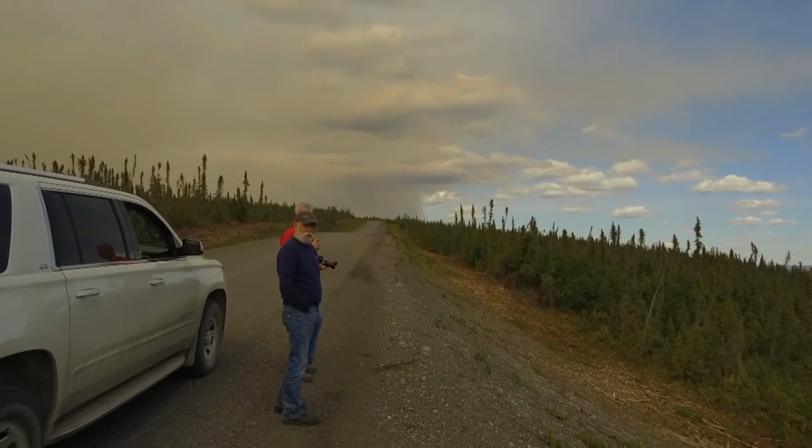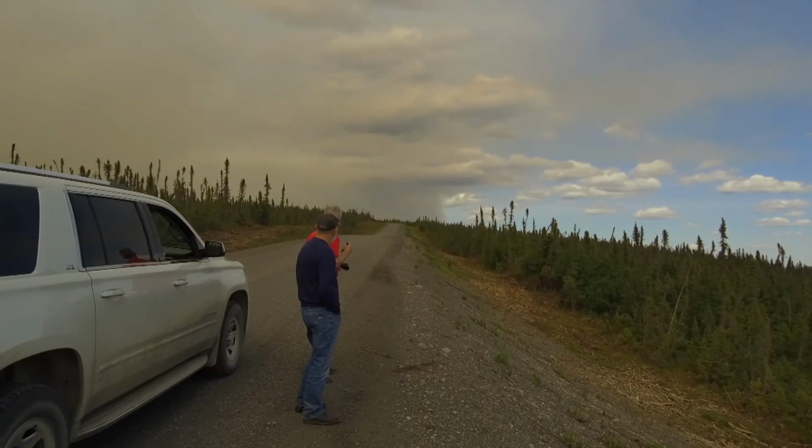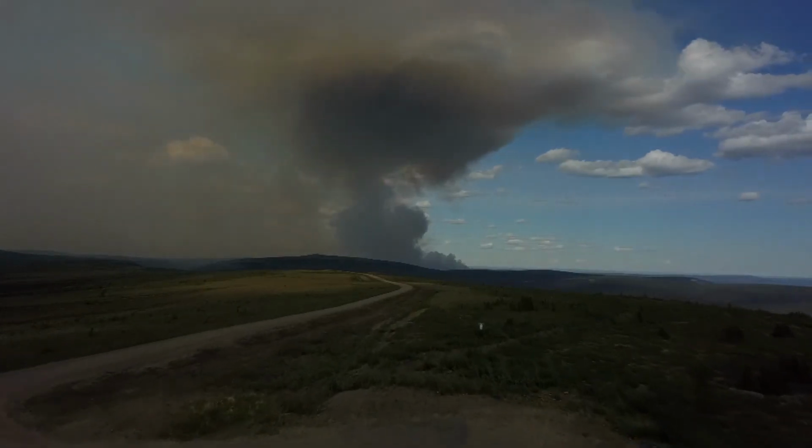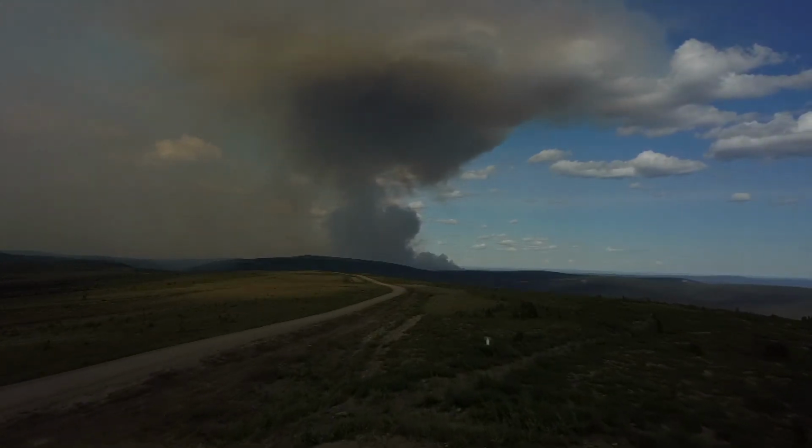Well, not too far up the road, we spotted some trouble. That's smoke on the horizon up there. There's a forest fire on the Dempster Highway. Time to put the drone in the air.